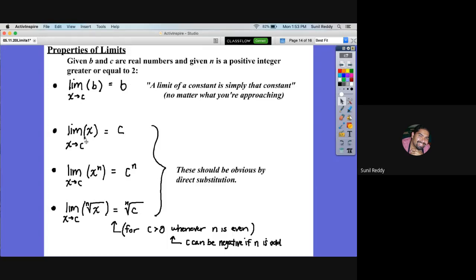For the second one, the limit of x as x approaches c, well, this is just direct substitution. If you plug in c for x, you're going to get c. Just like for the third, if your input is x to the nth power and you plug in c for x, you would get c to the nth power. And the fourth, the limit of the nth root of x as x approaches c, well, directly substituting c would give you the nth root of c. So that would be your limit.